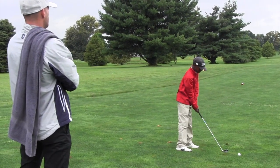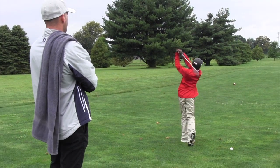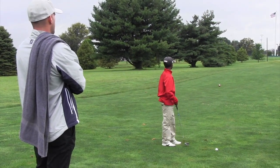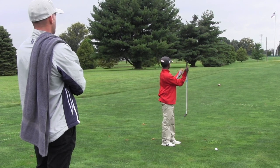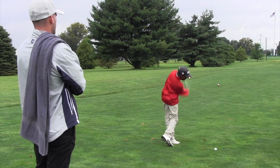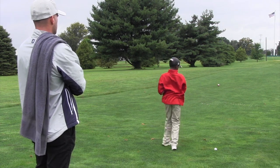In fact, you see the pole to the right of the flag? Or I'm sorry, the little building in the back? And then the pole all the way to the right? Okay, let's aim at that. And let's shift your swing direction a little bit more to the right, and let's see what happens with that first.